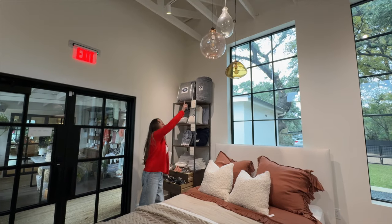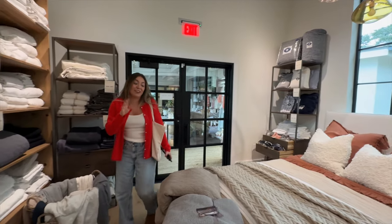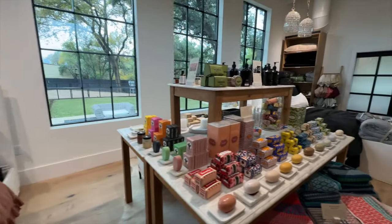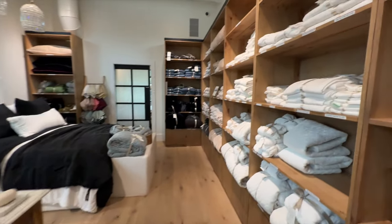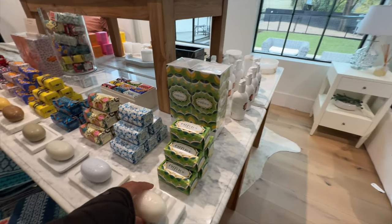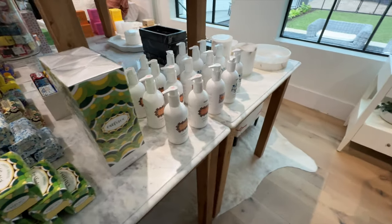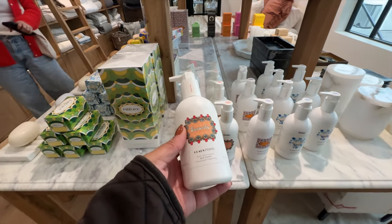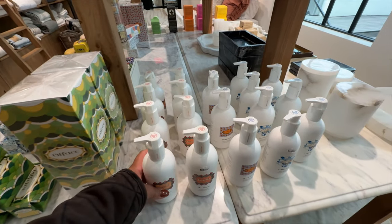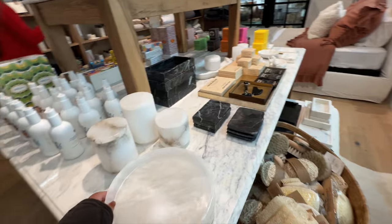I need to find a pendant for my dining room too. Yeah, you need to find a lot of things. I know. We've got too much space to fill. Unless it smells unreal. Look at how beautiful these soaps are. Those look like something that would be in an Italian hotel. Yes. Or even just in Capri, in a gift shop or something. These marble trays.